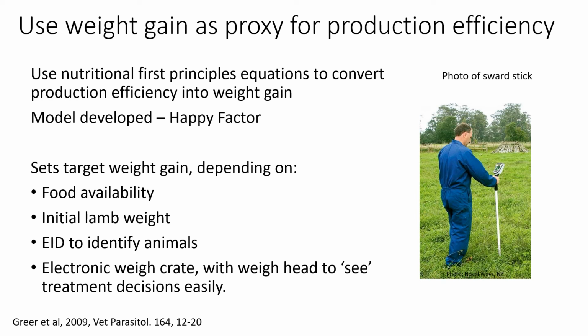Well, we know that weight gain can be a proxy for production efficiency. So using nutritional first principle equations to convert production efficiency into weight gain allowed us to develop this calculation or model called the happy factor. And basically the happy factor allows us to set a minimum target gain depending on food availability, because we can't expect animals to grow if there's no food in front of them. The initial lamb weight, because we can't expect all animals to gain the same amount of weight if some are lighter or heavier than others.